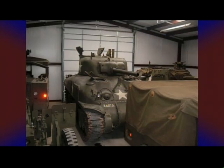Here we are. Sitting in the middle back there, that's a 1943 Sherman M4A1 medium tank. This tank right here would be your classic D-Day tank. This is the mainstay of the U.S. Army at that time period. It's powered by a 9-cylinder radial aircraft engine. This particular tank was built by Montreal Locomotive Works and has a one-piece cast hull, which only railroad manufacturers had the capabilities of doing at that time. Amazing. Okay.